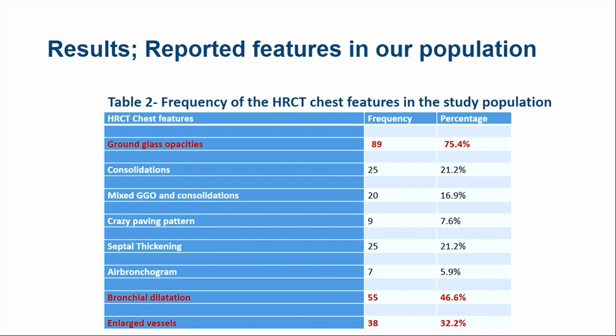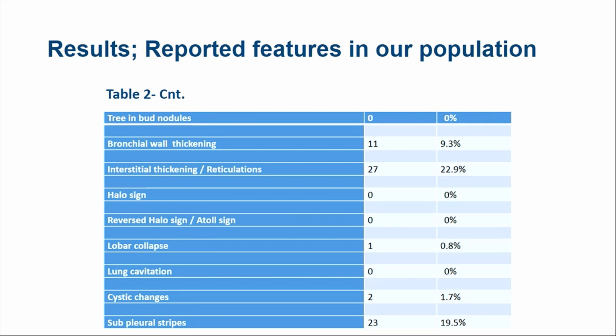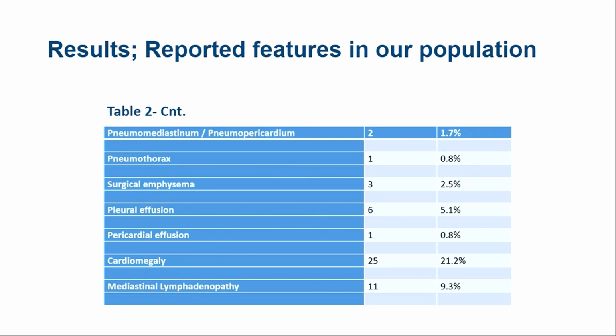However, mixed ground glass opacities with consolidations, crazy paving pattern, septal thickening, and air bronchogram were there as well. The rate of air bronchogram was low compared to that meta-analysis. Even bronchial wall thickening and reticulations were reported at relatively lower rates compared to the international literature. Lobar collapse, lung cavitations and subpleural stripes were among the other findings. Also, some patients had pneumothorax, surgical emphysema, pleural effusion, mediastinal lymphadenopathy, and cardiomegaly.